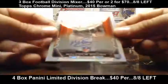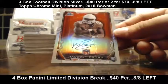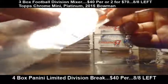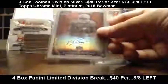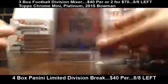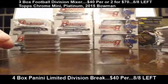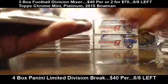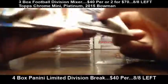Auto right off the top, Malcolm Brown. Malcolm Brown. Downtown Malcolm Brown. There we go. I wish I knew who these guys were playing for. Like I said, I know like four and that's it.